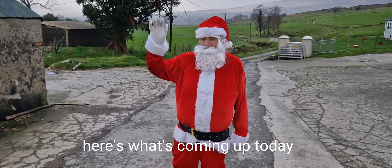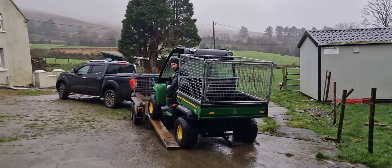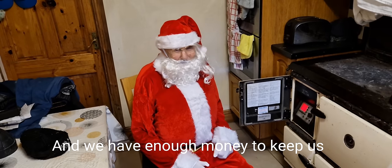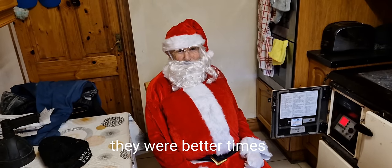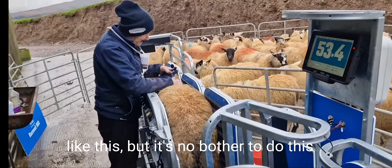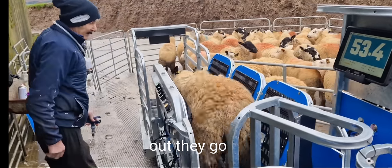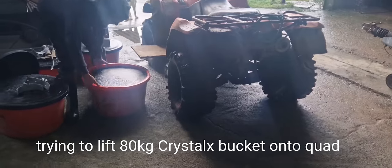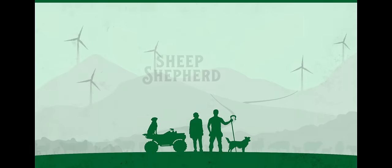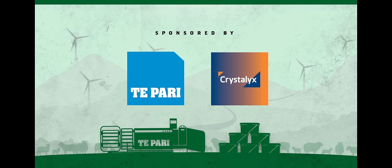Here's what's coming up today. Where are they? He's going up. Fake it, sir. This is failing, he failed. And we have enough money to keep us going for the year. There were better times. I wouldn't be meant for the modern technology at all like this, but there's no bother to do this. You just pack the wool, inject them, and then press the yellow button. Now they go. Off they go. Trying to lift the 80kg Crystalx up on the quad now. What have you done, boys? To hell with you, Chub. Why wouldn't that sound so simple?